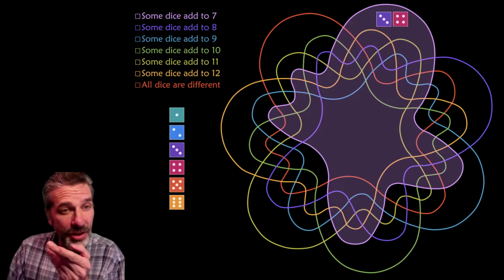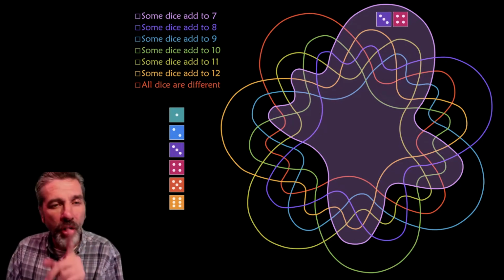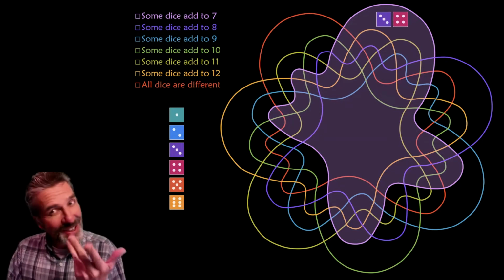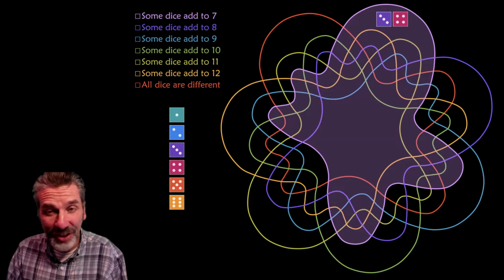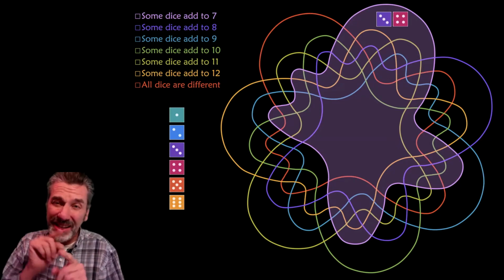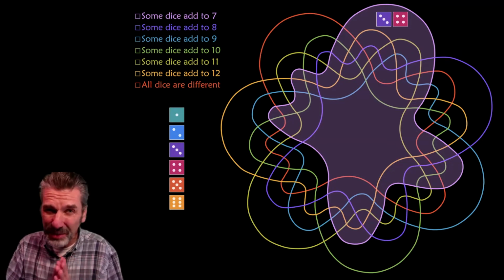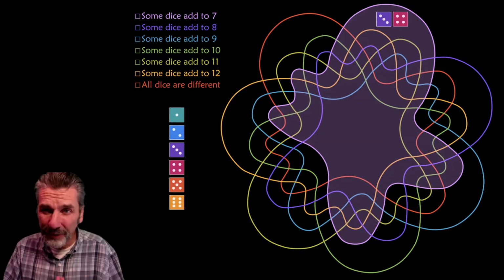Well, it looks good because 3 and 4 don't add to anything else. Oh, except the red region, all of the dice must be different. Certainly, the dice are all different. So that would mean that 3 and 4 should be inside the red region as well, not just the pink region. So nope, we have not been successful. That 3 and 4 do not belong in that region.